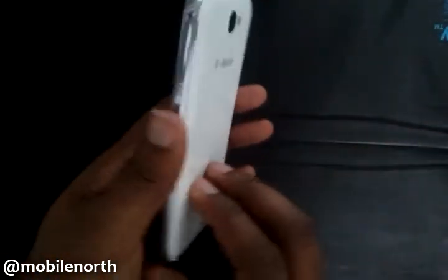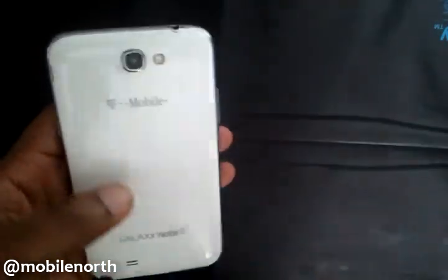As you can see, it's a beautiful phone. Decent build quality. It is plastic. I would have preferred something a little bit more solid feeling, but it does feel good in the hand. It doesn't feel like it's going to get away or anything like that.